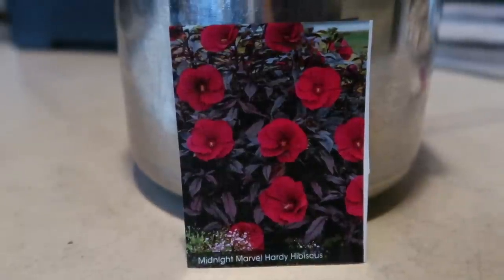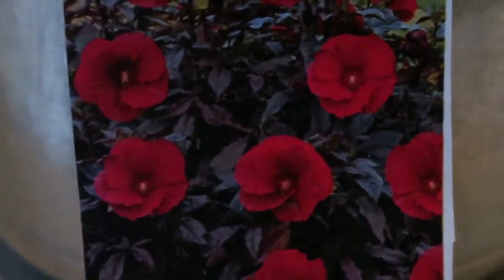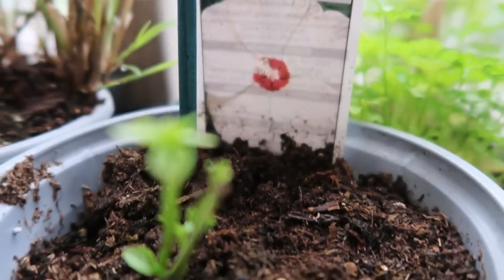We have a couple of new varieties of hardy hibiscus to put out. I haven't found a spot for them yet, but one is called Midnight Marvel. It's got really dark, almost burgundy leaves, and then bright red flowers. And then the other one is called Halo White. Just bright, beautiful white with a little bit of red in the center.